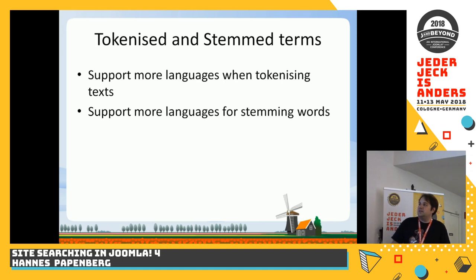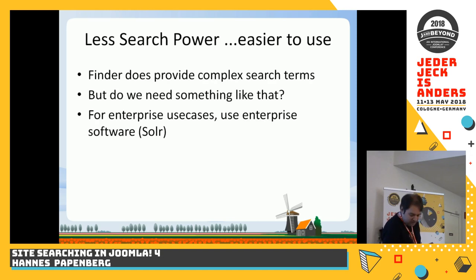There are nice algorithms to create the base of the word for basically all languages out there. Yeah, this is something that the translation teams basically would have to provide.